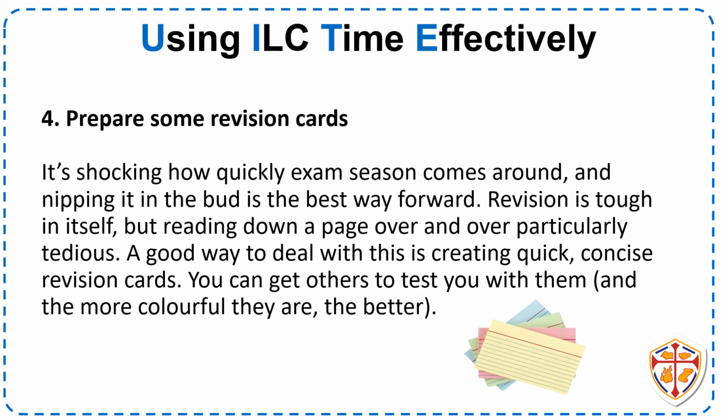Now, we've spoken about this before, and some of you may have done it, but preparing revision cards is a great use of ILC time. So whenever you tell a teacher, I've got nothing to do, everybody can do this. It's just a case of doing it effectively. So how do you do it? You can write the keyword on one side, the definition on the other. You could write a keyword on one side and the diagram or the process on the back. You may write the opening paragraph to a long answer question on one side with keywords on the other side.